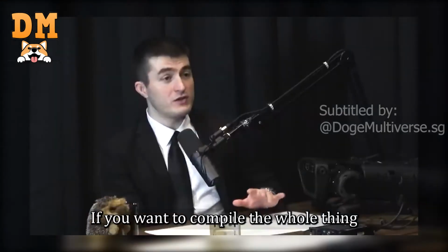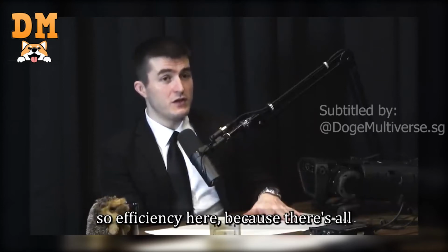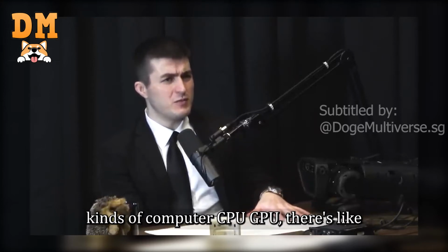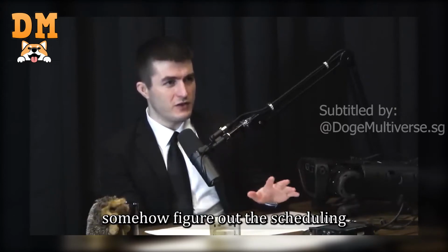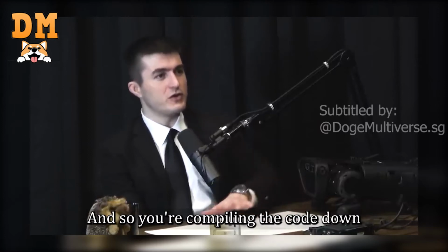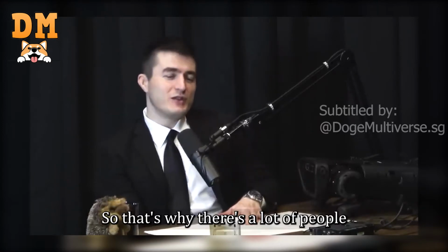So you want to compile the whole thing down with your own compiler? Yeah. Like, so efficiency here, because there's all kinds of compute. There's CPU, GPU, there's like basic types of things. And you have to somehow figure out the scheduling across all of those things. And so you're compiling the code down. Yeah. That does all, okay. So that's why there's a lot of people involved.